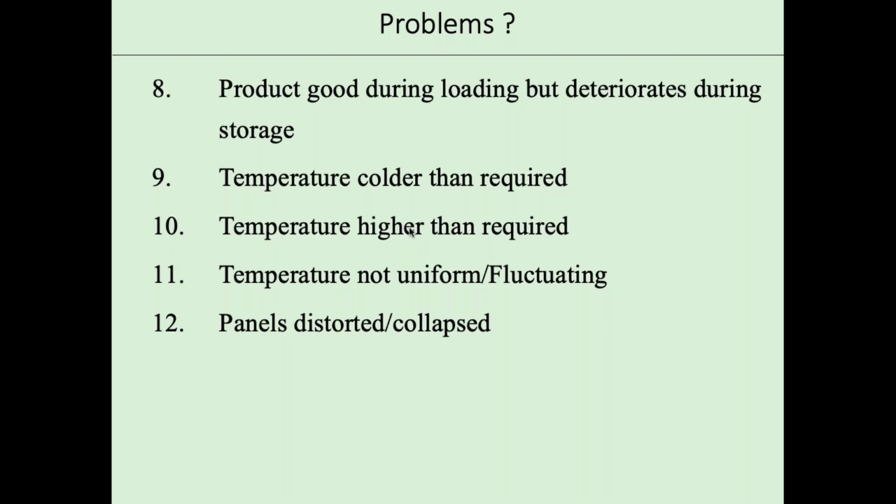Temperature colder than required: they want to maintain 5 degrees, but it goes to 2 degrees or something. It will consume a lot more power. There will be a wet loss and there will be other problems. Temperature higher than required: the temperature is not coming down in the cold room. Temperature is not uniform, it is fluctuating. This is because of loading, unloading problems and capacity control problems.